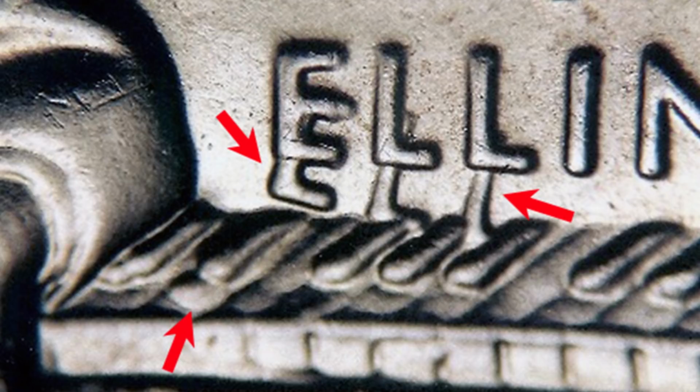I've spoken about this before. Look for the ELL and the piano keys doubled on the reverse of this quarter.